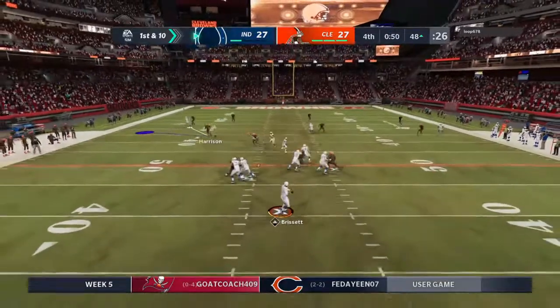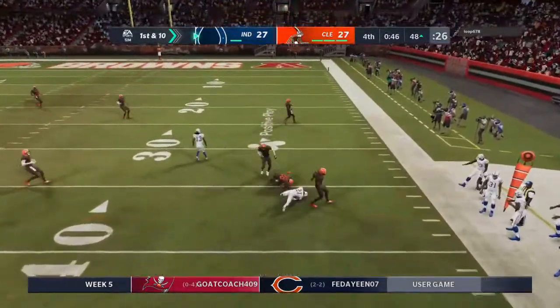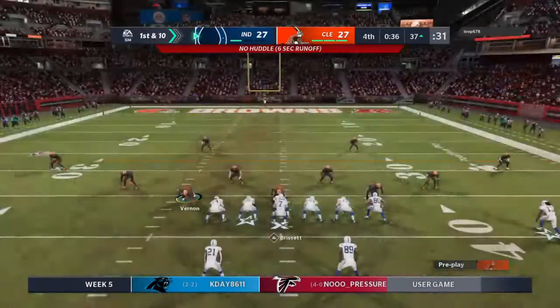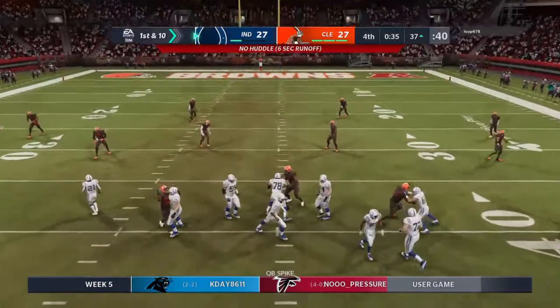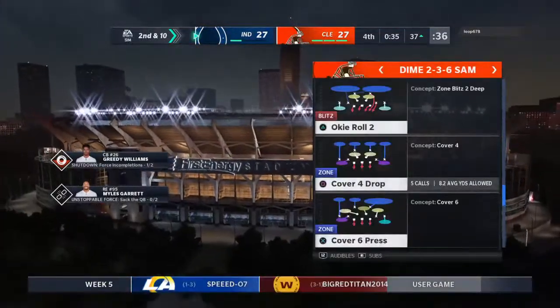Here's Brissett. That's complete to Hines out of the backfield. And he is tackled inside the 40, not quite to the 35. This gain not quite as good as the last, but still over 40 yards between the two.